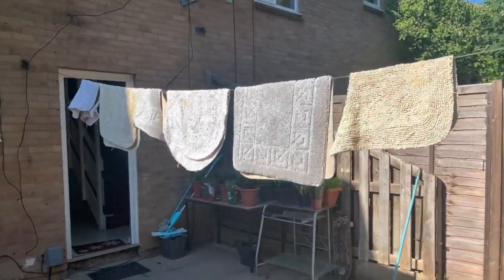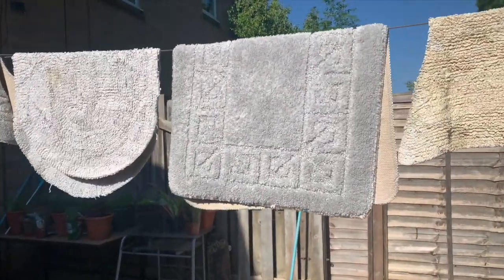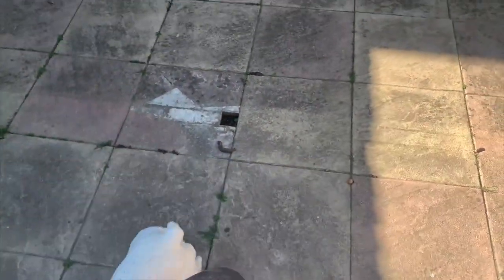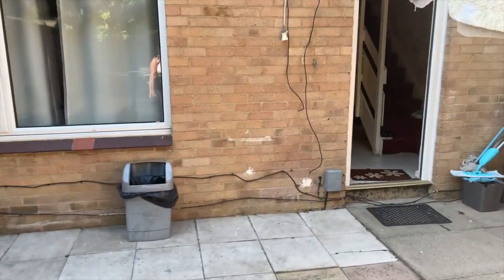So this is what it looks like. We've got some of our toilet mats drying, but yeah, we got our plants in there. What's wrong, Roy? We got our plants in there, and this is it. So this is the before.